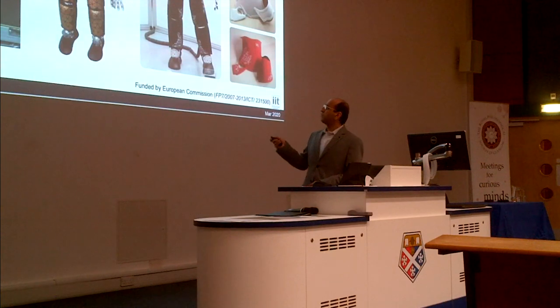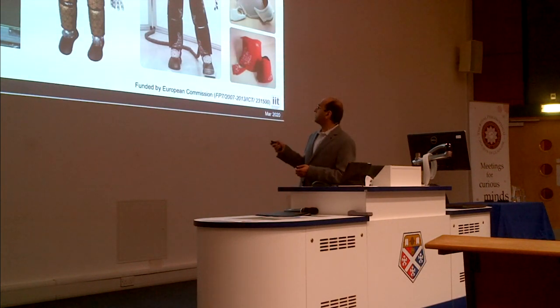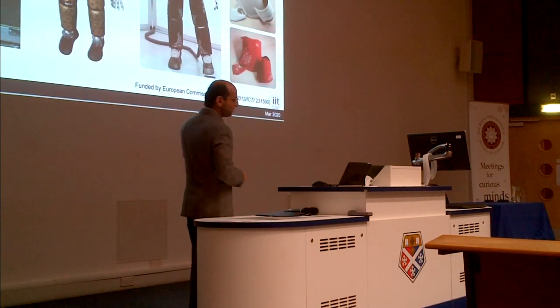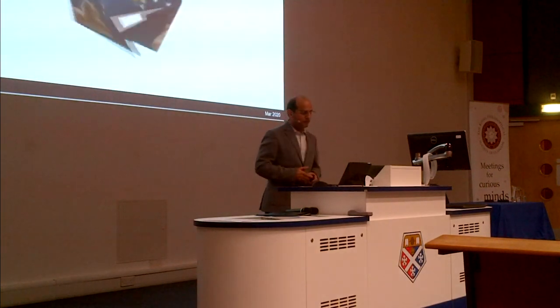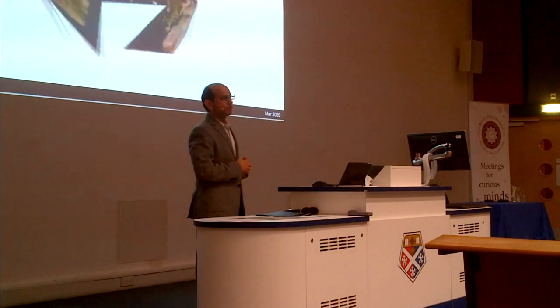In this project, we developed the skin, covered the entire body, or let's say most of the parts of the robotic body, with the skin. This is nicely packaged skin, which is also available now commercially in different designs, different colors, etc. But the key point behind the development of the skin is this fuller wrap concept.